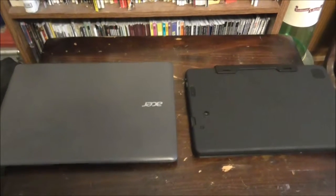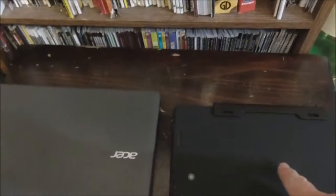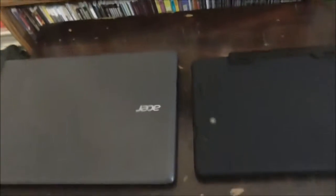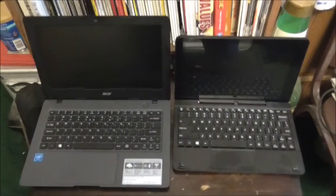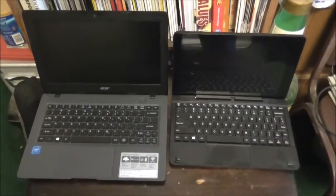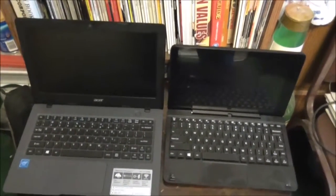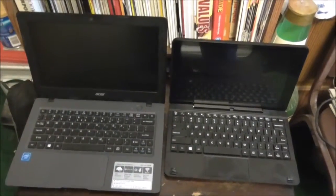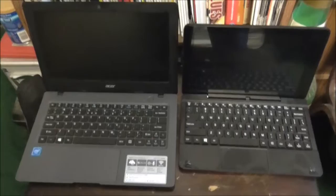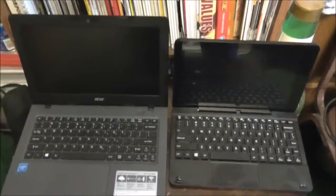We'll open them up and make more comparisons, but we're not going to be turning any of these on. I'm sure you've probably seen the unboxing video of this. So I said before, this small laptop here definitely will make a good starter for young people, like for kids, because it's small and lightweight. It's a better alternative than these Chromebooks.